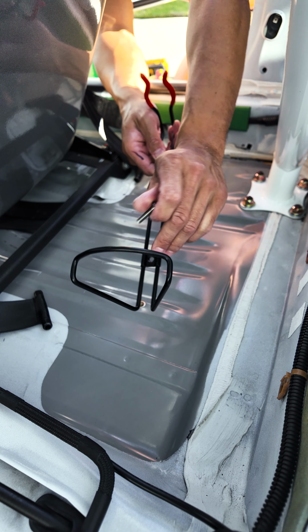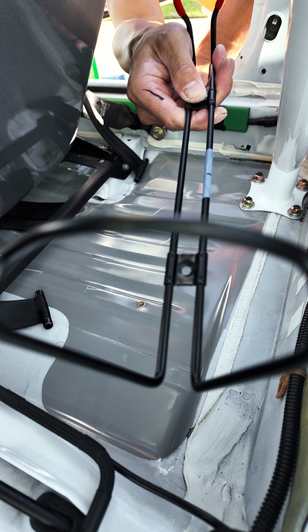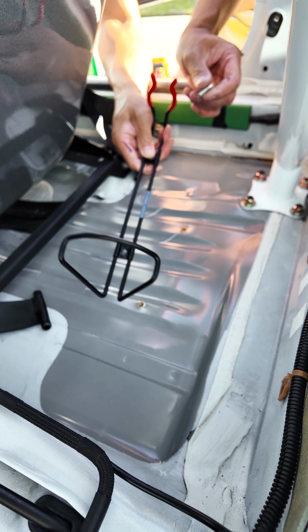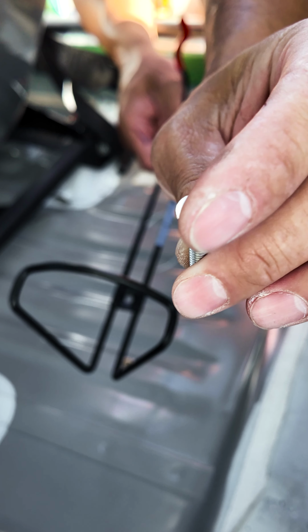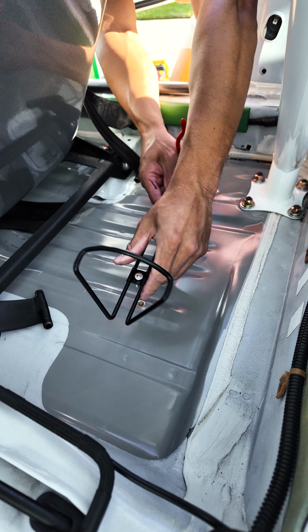And then since this is countersunk right here, I'm not sure if you guys can see that. Let me see if I could show you closer. See that right there? It's countersunk. We're going to use a countersunk bolt. This is a countersunk bolt. See that? 90-degree countersink, or countersunk. Lay it down right there.